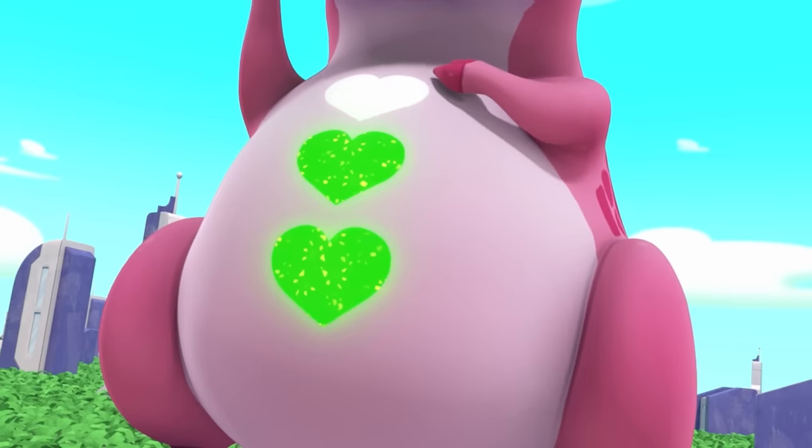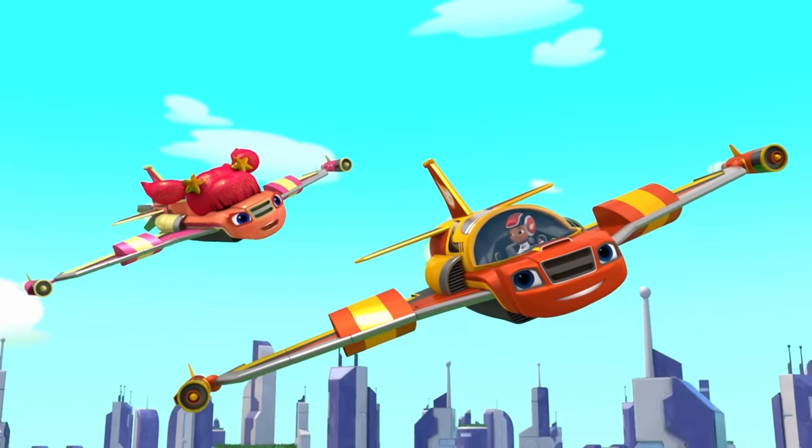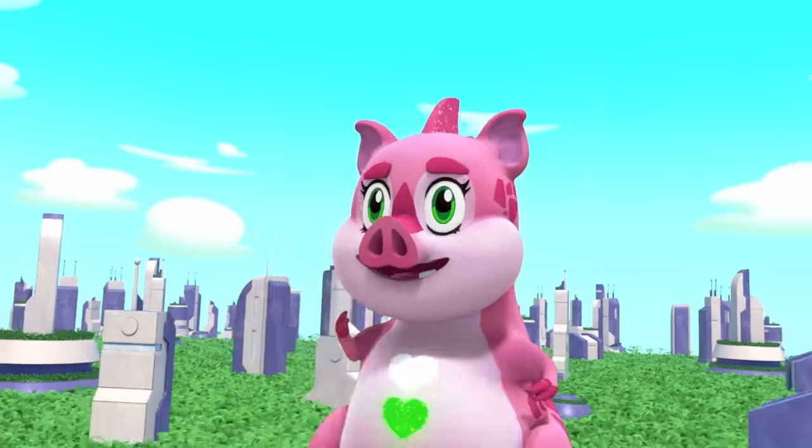Look! Another heart on Pigasaurus turned green! We just need to feed her one more kind of food! She'll be full! Yeah, a food shaped like a triangular prism!